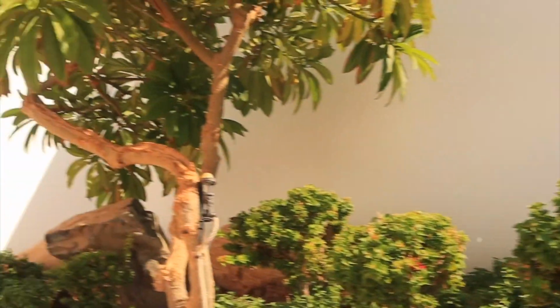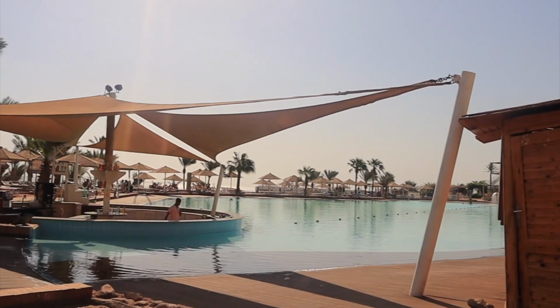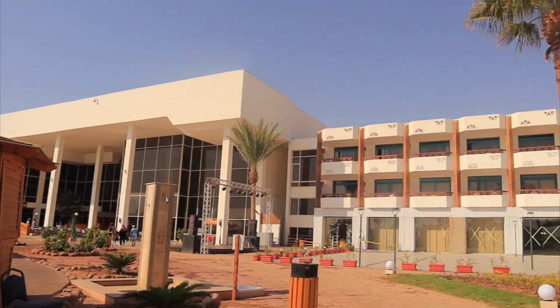We are currently walking to breakfast and this is our view. So guys, look, we can see this is the pool that I was showing you guys last night. It's literally massive. Drinks by the pool and everything all included as well.